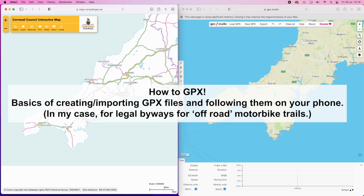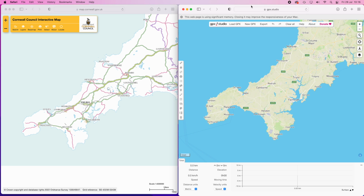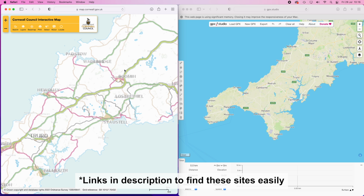And explore. So what I have here is two windows open. I've got GPX Studio, which is just a website, which is pretty useful. And I've got my local Cornwall map, which is an interactive map where you can turn on layers and you can display byways, which is super, super useful.